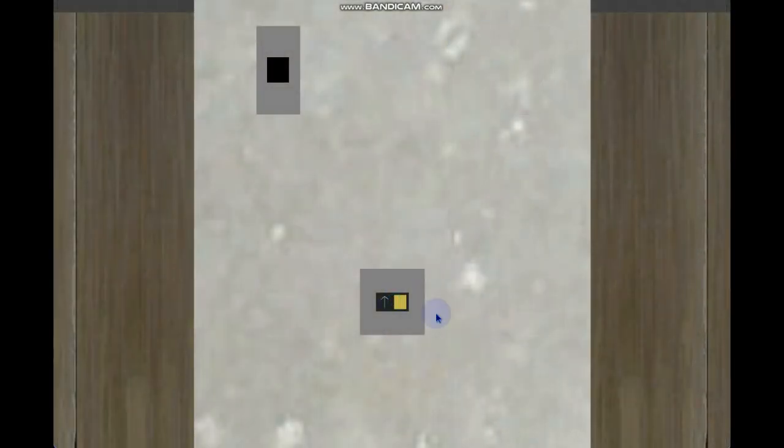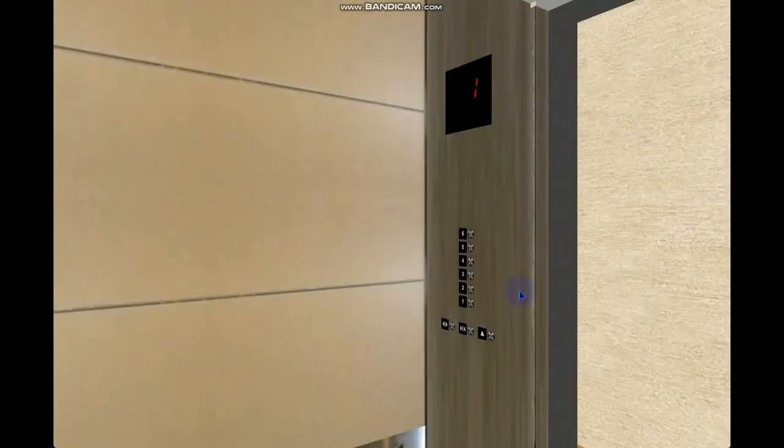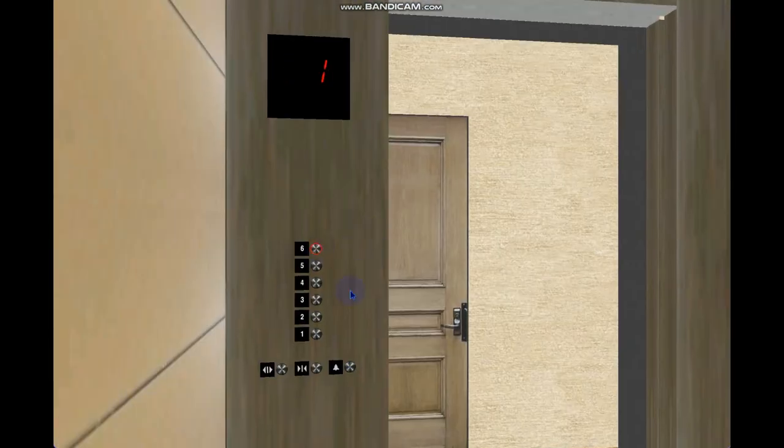Second building is at 595 Blue Aura Hornet Way, which has a 1.6 meter per second Otis Gen 2, almost identical to the lift in the first building, just this one has red fixtures inside instead of blue.